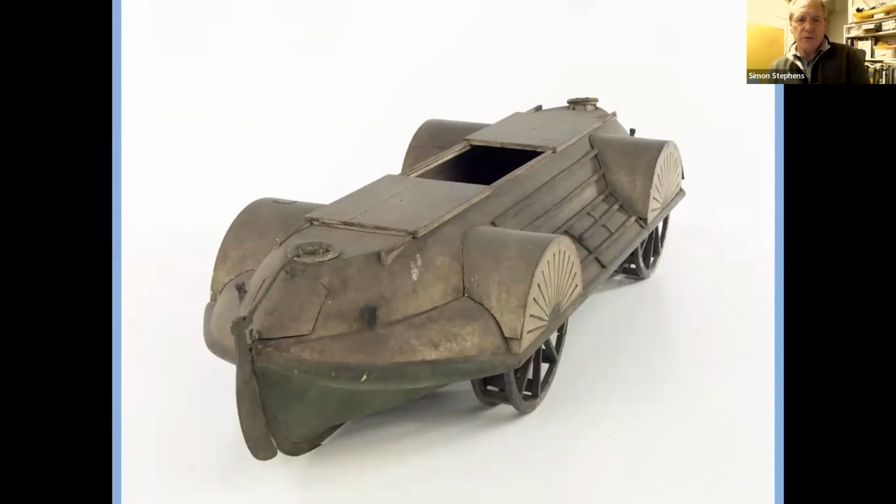And then again, you've got all these amazing inventions going on in the 19th century. This is a life car that was launched from the beach. The paddles were hand cranked by a crew inside. And the idea was that you would be able to paddle out to a ship just off the shore that was floundering and needed the crew or passengers rescuing.